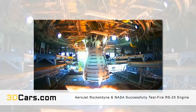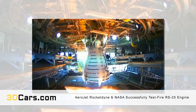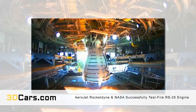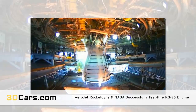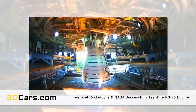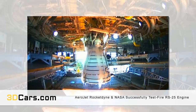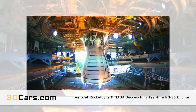NASA and AeroJet Rocketdyne have announced the successful test firing of the RS-25 rocket engine with 3D printed components. The innovative engine is being built to power NASA's Space Launch System, SLS, which is expected to send a team of astronauts to an area near the Moon as soon as 2020.